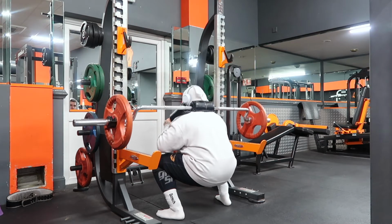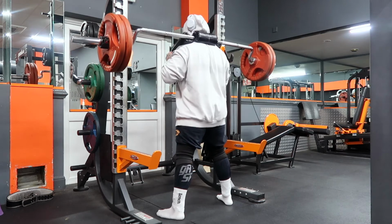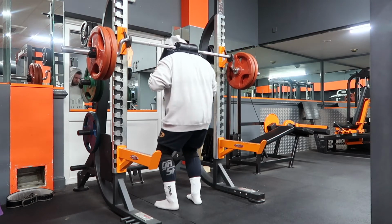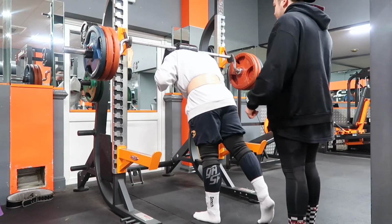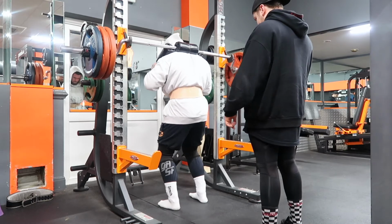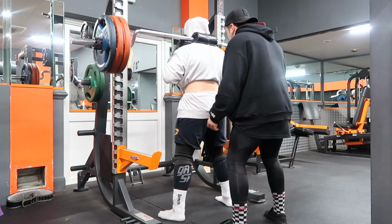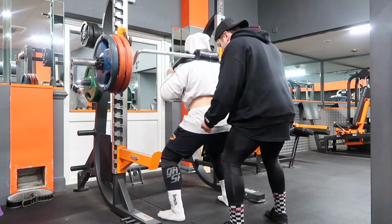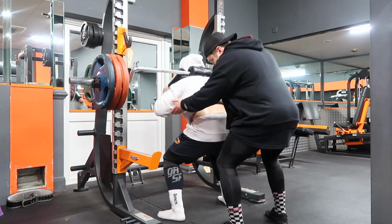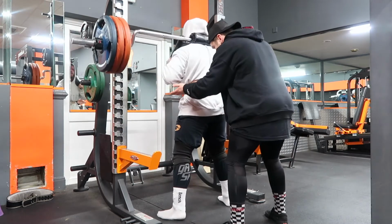As you can see, I've done a little bit of magic there with the old editing. But I worked up to a nice set on here. Done 3 warm-up sets, and I worked up to a nice set of 130 kilos, I think that is. I had Jakob there just in case, but that's the heaviest I've ever safety bar squatted in the whole time I've safety bar squatted. So I'm very happy with this set. Looking to push this up to about 150, 160. It's something I really want to progress on, and I will progress on in the coming months.